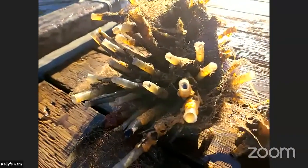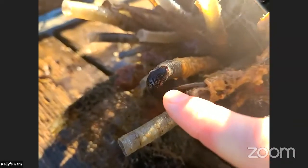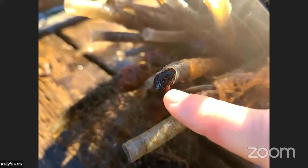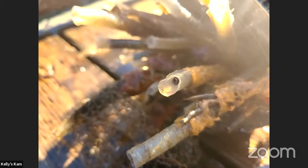You can really see the tube worms poking out of this one. And again, they are the flexible kind of tube worms, not the calcium kind of tube worms. So here you can actually see one of the tube worms, some of the animal is poking out the end of the tube. Oh, and what happens if you poke it? Whoa, did you guys see that? It retracted really quickly down inside the tube and it hid.